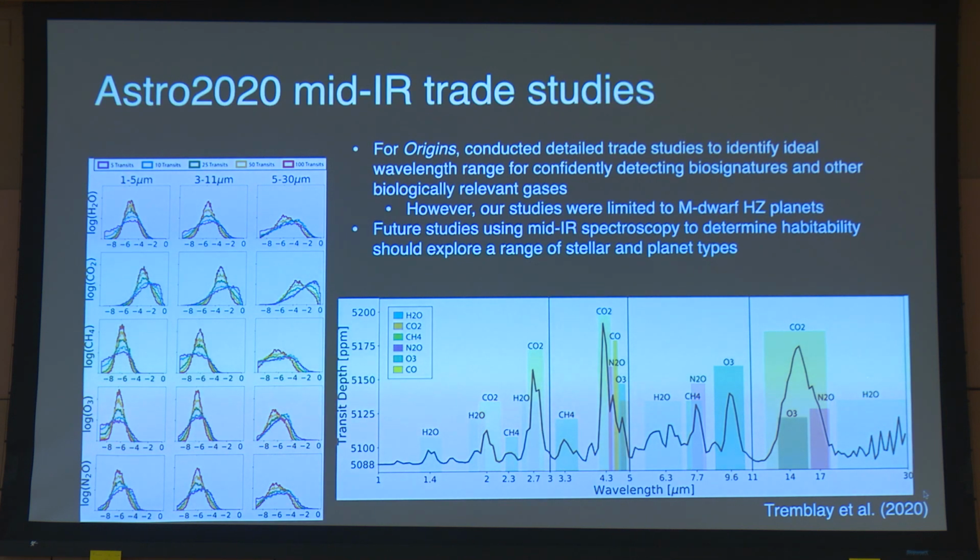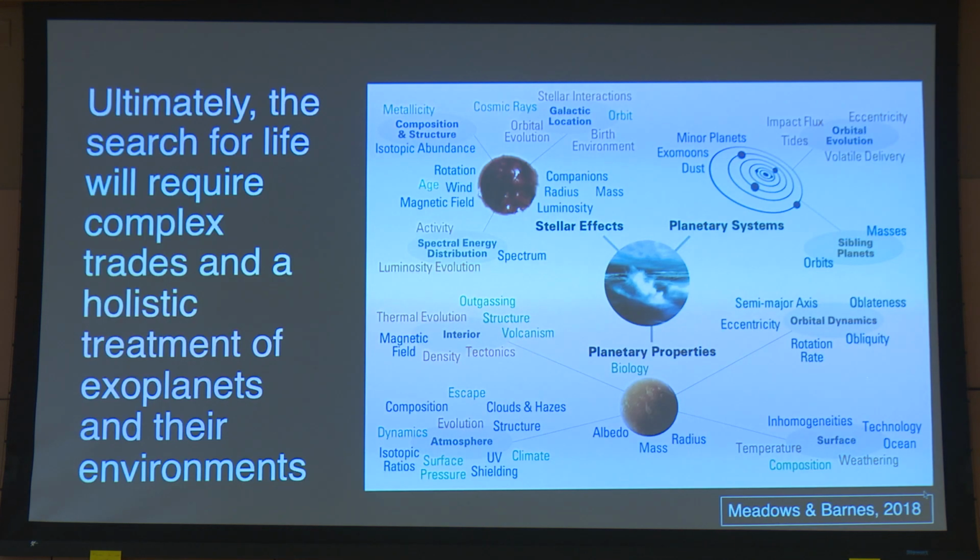And so, of course, future studies should really look more deeply into this, considering, more broadly, I think, different stellar types and planet types. And so this is my last slide. Again, this is just giving some food for thought here. But, in my mind, the search for life requires complex trades to investigate the ideal architecture for a telescope, but also considering a more holistic treatment of exoplanets and their environments.